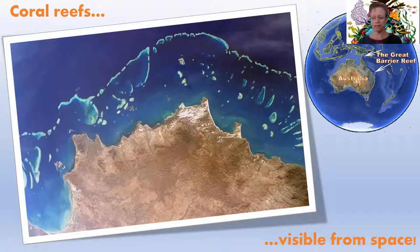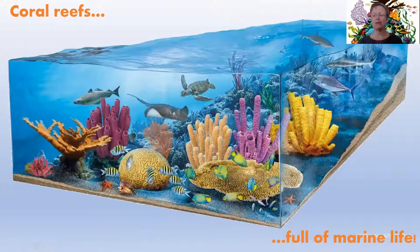But if we have a close look, and many of you have probably been scuba diving or snorkeling on a reef, you know that they're just chock-a-block full of a huge diversity of marine life. The corals themselves come in many different species, which manifest in all kinds of different shapes, like plates and brains and branches. They're like undersea gardens, but even more importantly, they host a wide variety of marine life. They provide habitat for fish or sea stars, sea urchins, and then mobile things like turtles, manta rays, sea snakes, sharks. So I'm sure you probably already knew all that.